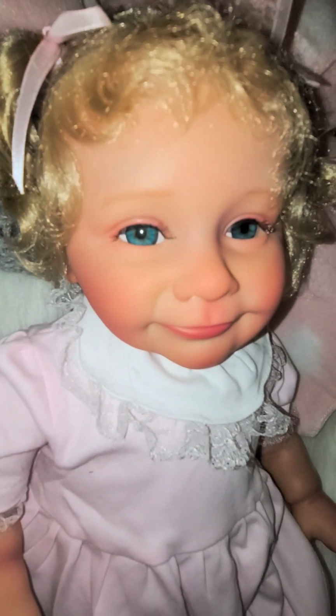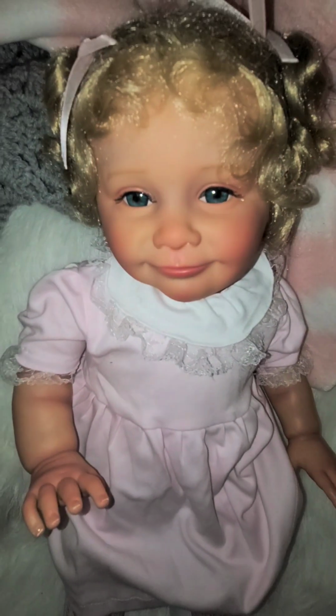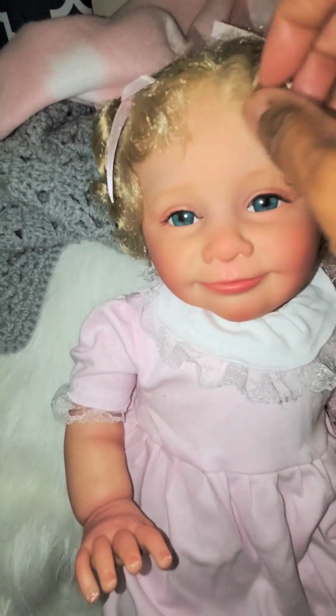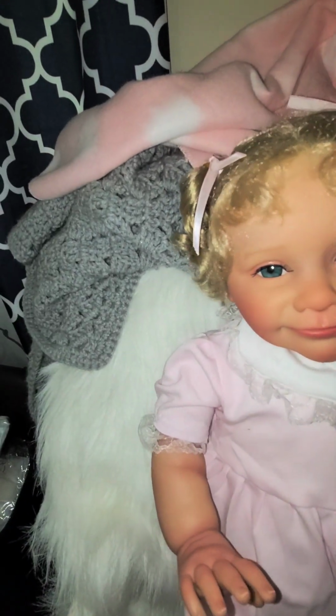And just so much detail to her painting. She's absolutely beautiful. I love her hair. I love her blonde hair and her beautiful blue eyes. Her hair is so cute. Let's see if we can turn her around a little bit. She has curls. Ooh, watch it, Zoey. She has a head full of pretty blonde curls.